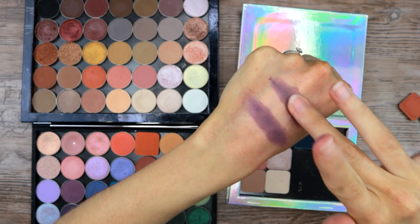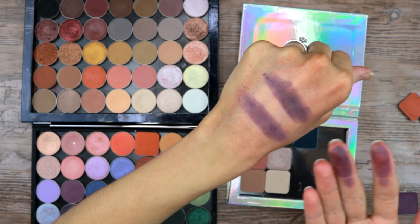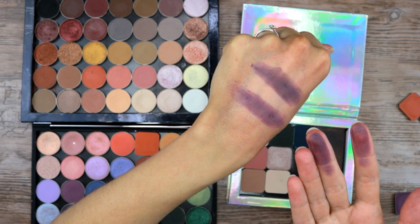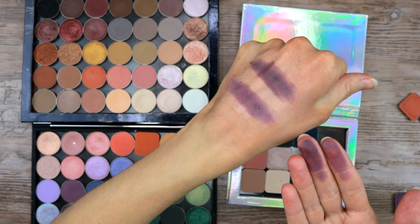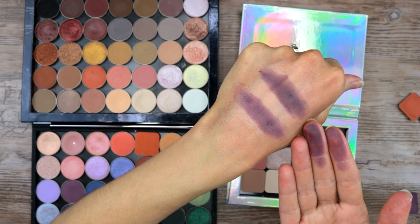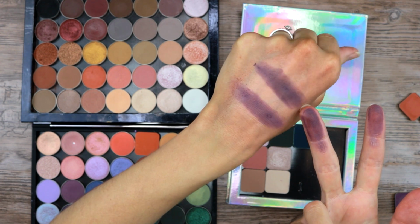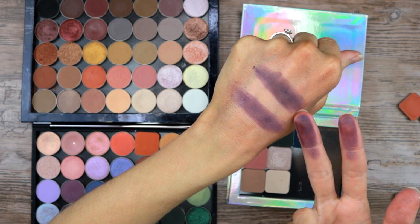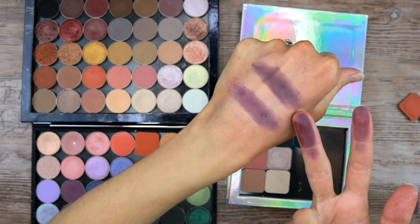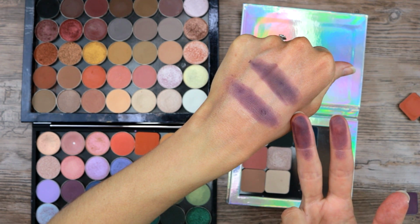The new one swatches a little bit better and a little bit darker, I would say. So they're pretty much in the same ballpark. They're like a cool toned aubergine purple. Very pretty, both of them. I don't think you'll see that much of a difference on the eyes, but the new one is slightly darker and maybe slightly cooler as well, but mainly it's just one shade darker, but it's not that much of a difference, I'm gonna be honest.